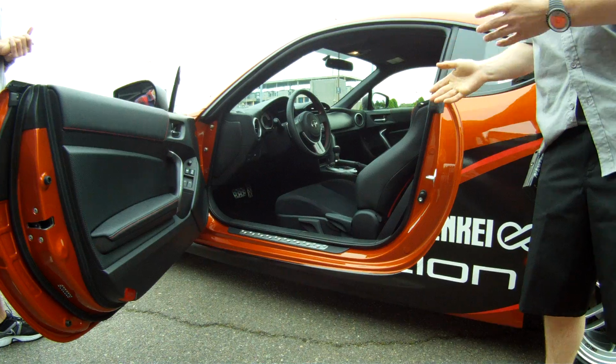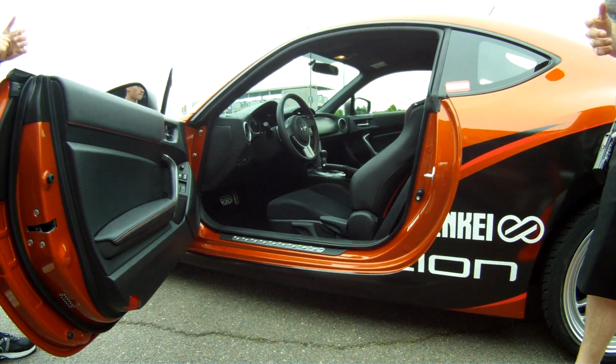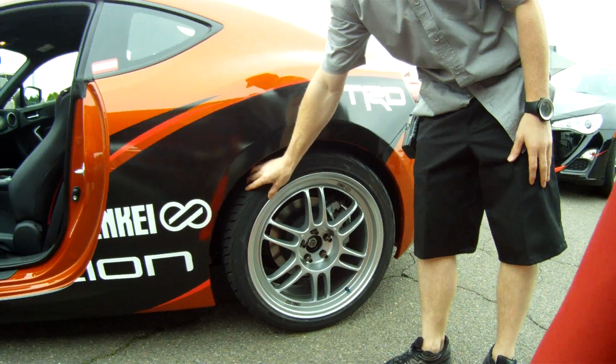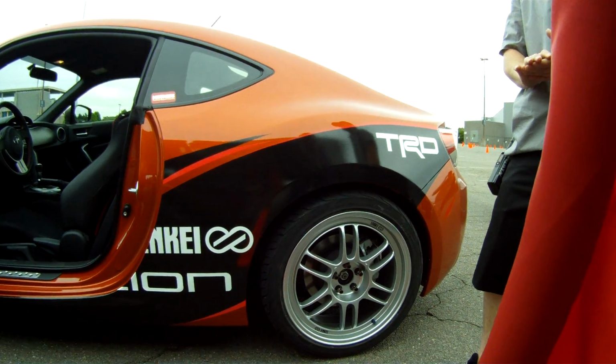These right here, they're going to have springs. Okay, they're going to have the TRD exhaust. You've got options for sway bars. Down the road, you're going to have 18-inch rims. Right now, you got the Yokohamas on here. It's going to come with Yokohamas down the road. And AJ is going to tell you a little bit more about these.